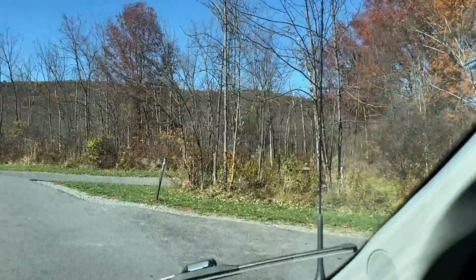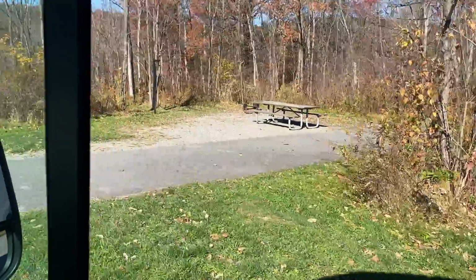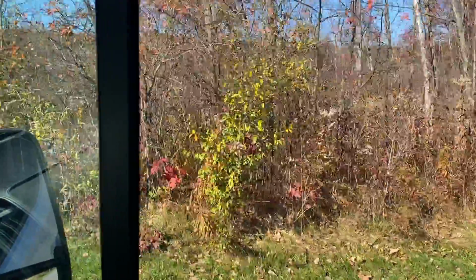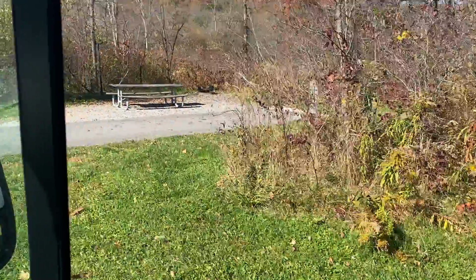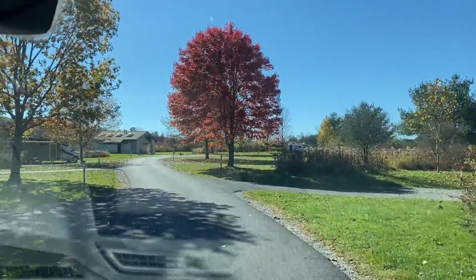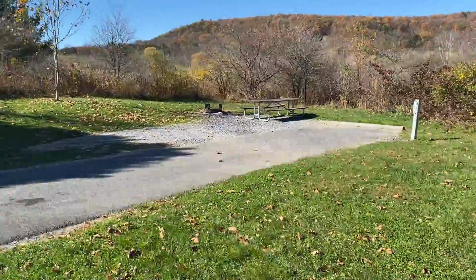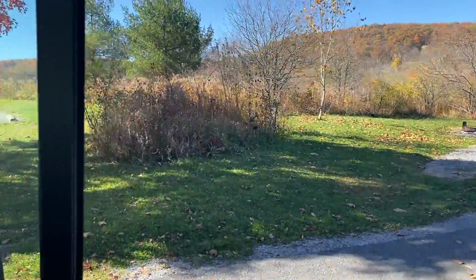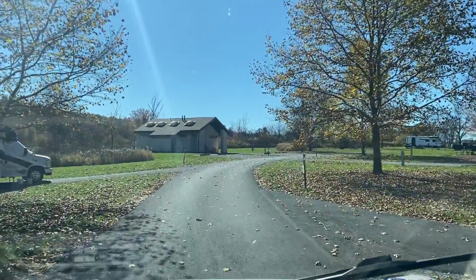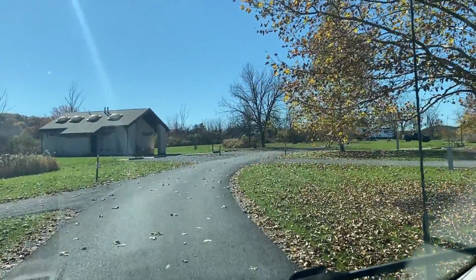We're up into the 80s right now. And this is site 82 on the right. Coming up on site 83. Or I'm sorry, 85. All right, so this wraps around the back of the bathhouse. This is site 87. And then these are quite a bit more open through here around the bathhouse area. 89, 90. 90 has a great big grass area behind it if you have kids or dogs.